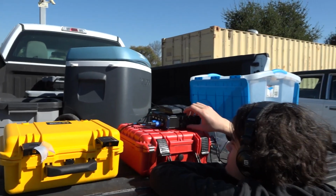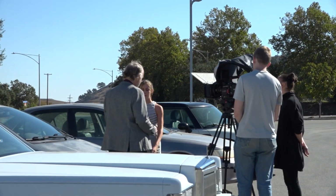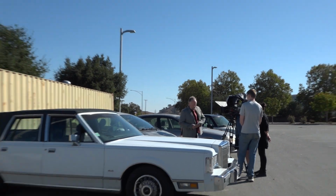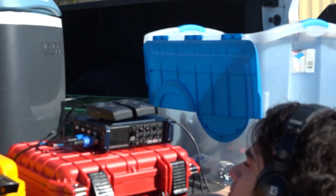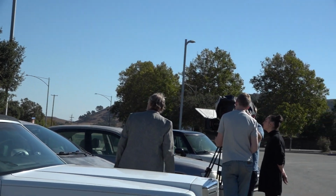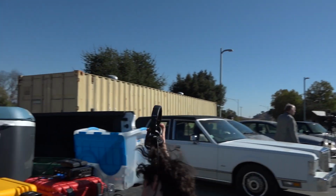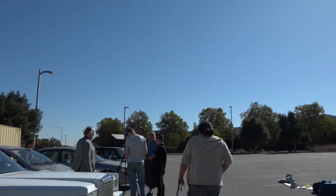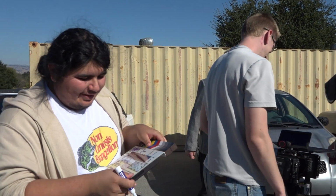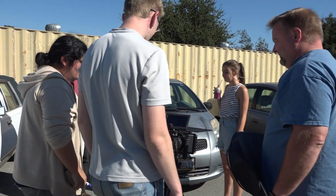Our faithful audio operator. You can see empty parking lot at Gav. This is the lower lot, of course, near Gekka. I'm guessing we picked it because of that container. It's a good backdrop. That's why the cool people hang out. What's the shot number? 1-4. Cool. Cool beans.